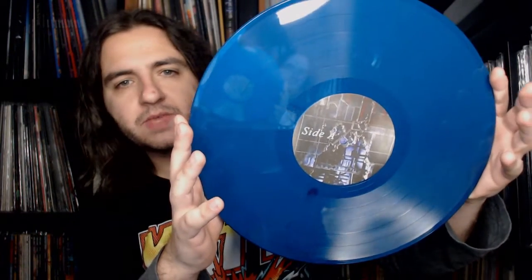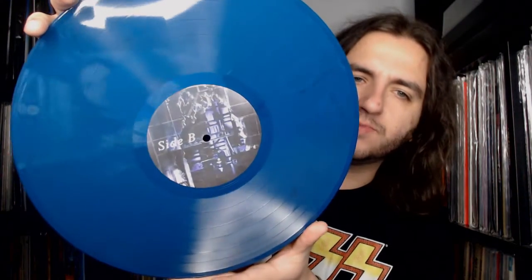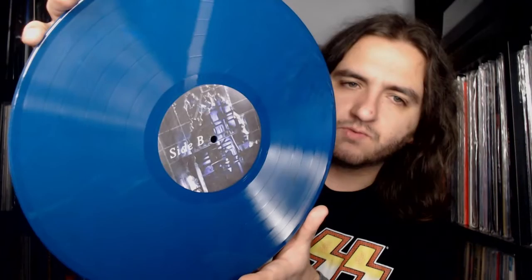And here is the first LP, and this comes on a nice sort of, I want to say, marbled blue turquoisey kind of colored vinyl. It looks absolutely nice, and as you can see, the center labels use graphics from the Revenge artwork, which is quite cool.